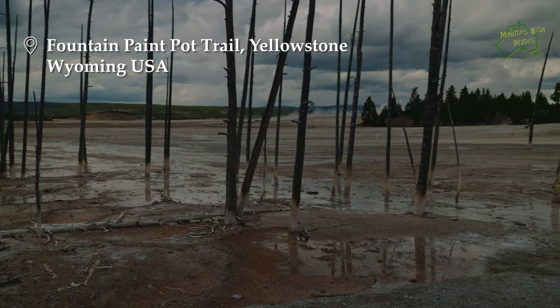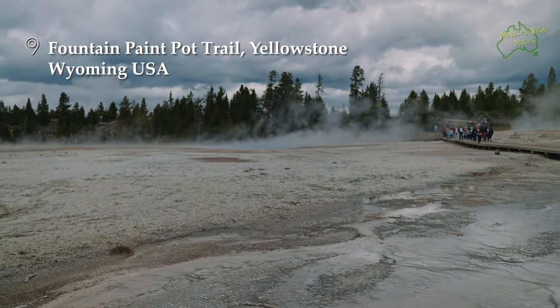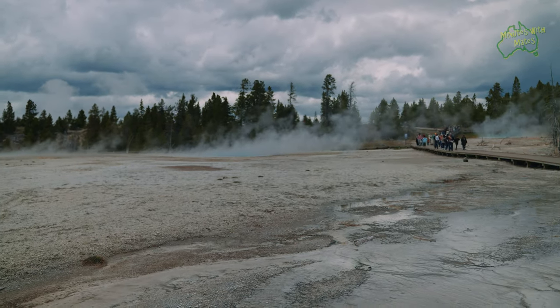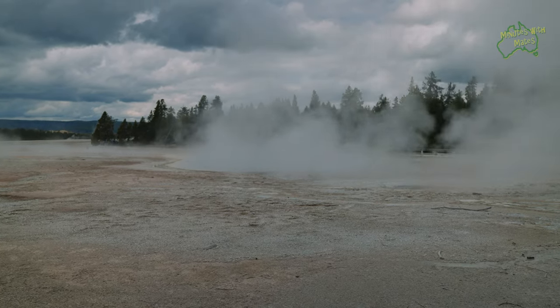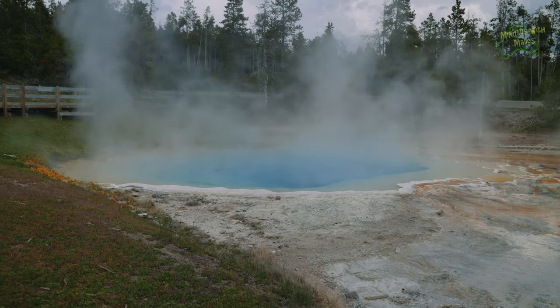We stopped at the Fountain Paint Pot Trail, which featured a lot of geysers emitting steam against the cold air. This location provided the coldest experience of our journey, with snow flurries, sleet, and a bitter cold wind blowing across the trail. The contrast of the steam against the wintry conditions was remarkable.